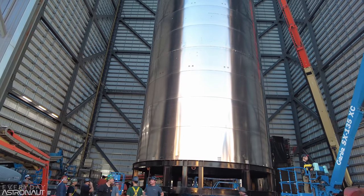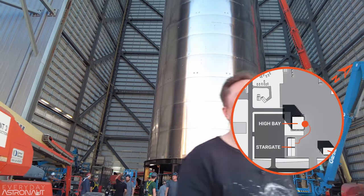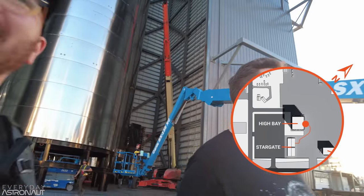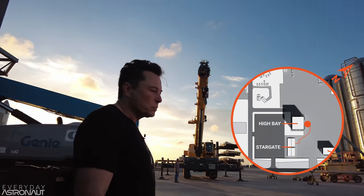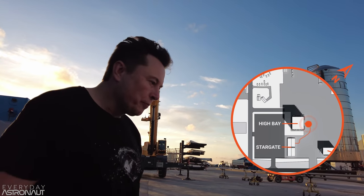Should we back up a little bit so it's a little less clanging? Yeah, and everyone is trying to get their cranes in here and do work. You've got a lot of people on site right now.